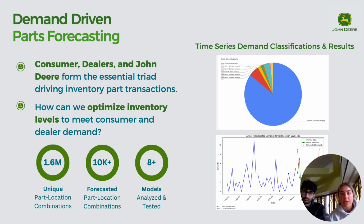Trends help us justify why there are peaks and valleys in our data. For example, some part locations contain peaks in February and August, indicating preparation for tillage and harvesting season. In addition to trend analysis, we developed benchmark models such as seasonal naive, moving average, simple linear regression, and others to understand their strengths and limitations.